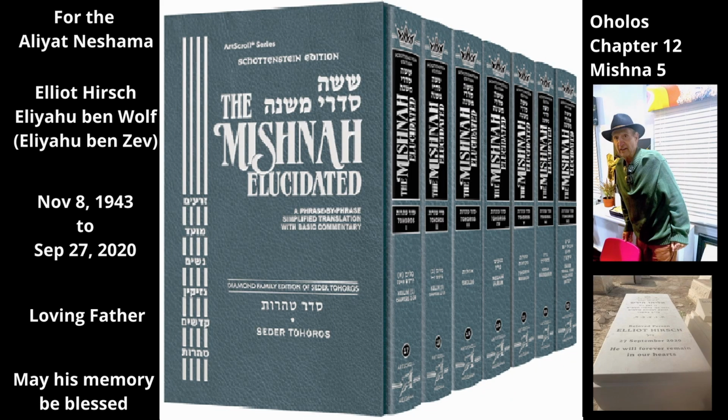Chapter 12, Mishnah 5. This Mishnah discusses a two-story house that is in the process of being built. The two ceilings, one for the lower floor and one for the upper floor, are not finished. The beams that extend from one wall to the other, which will eventually support the ceilings, are in place, but they are not yet covered with boards and plaster.